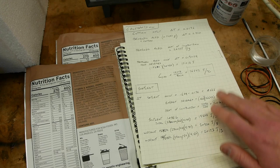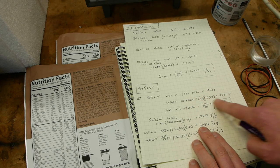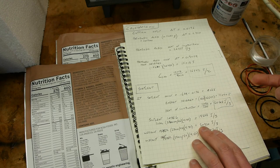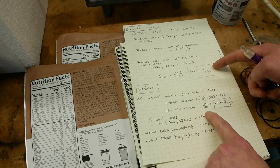Okay, so then we did the Soylent and found something interesting. If we go through the numbers, we know how much heat was released because we know the temperature change and we know the constant, and then we divide by the amount of mass of Soylent that we put in there.